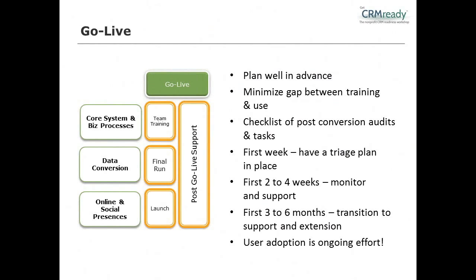What's that first week going to look like? What are those first couple of weeks going to look like? What's the first 3 to 6 months going to look like? And being able to moderate and staff and resource for those periods, that influx, it's absolutely critical to change manage. It's absolutely critical to user adoption.